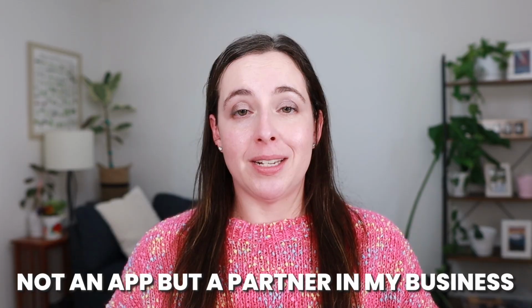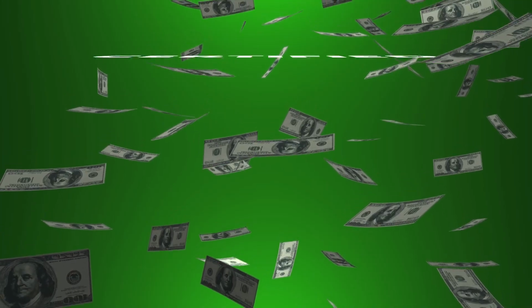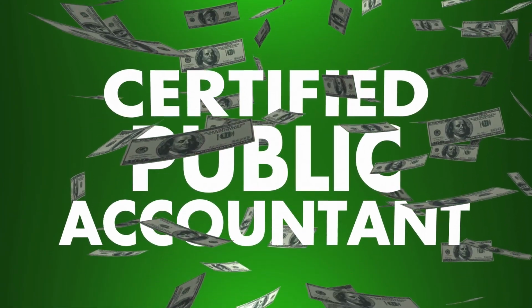So those are the tools I use for my banking, bookkeeping, and payroll in my business, but there is one underrated piece left in my system that manages my business finances. The last piece is not a tool, it's not an app, but it is a partner in my business. It's my CPA. I do not use a random tax preparer or an online service. Instead, I chose a local, small business focused CPA who understands creators, small businesses, service providers, and real estate. So everything I do is something that she has dived deep into.